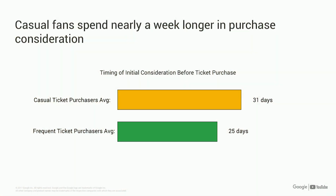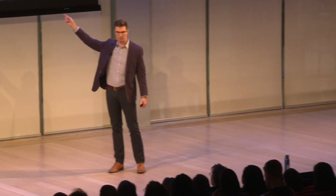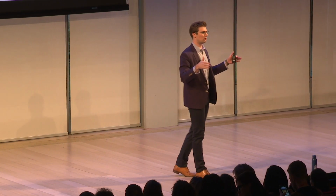So first of all, they spend nearly a week longer in purchase consideration than the frequent ticket buyer, right? Everybody laughed when Eric said, you have your boss say, hey, the show's not selling well on Friday, let's come up with a campaign now, on Tuesday, right? That's insane. Think about this. If you're actually trying to get people in the door, that 2-day window is insane even for the frequent ticket purchasers. But if we're trying to get the casual fan, do your marketing strategies have that holistic perspective, where we actually need a longer time frame to implement that marketing strategy to get them to come to that one more event?